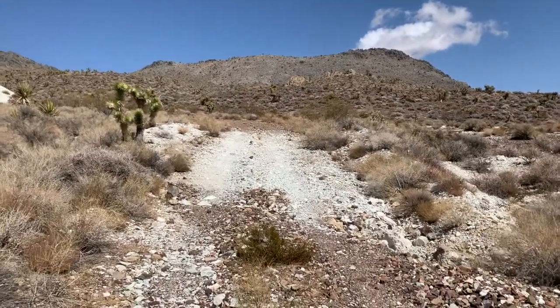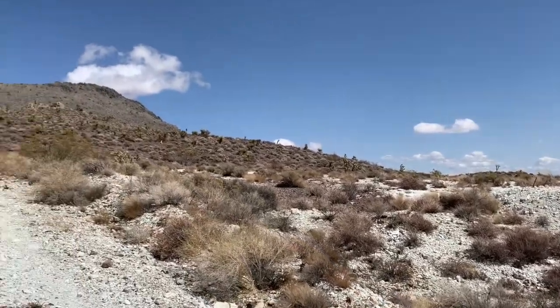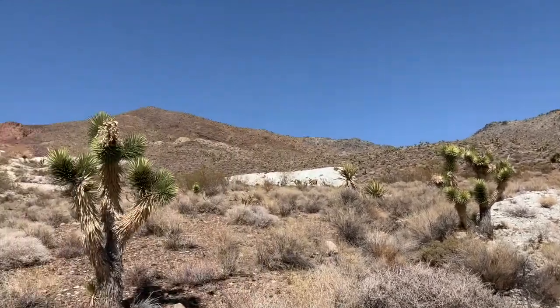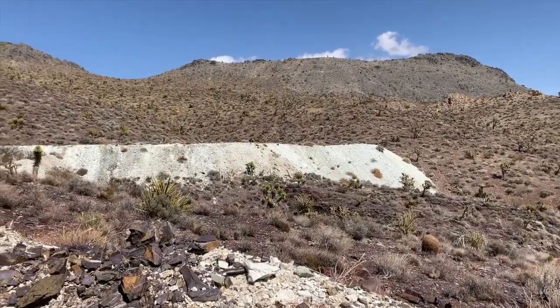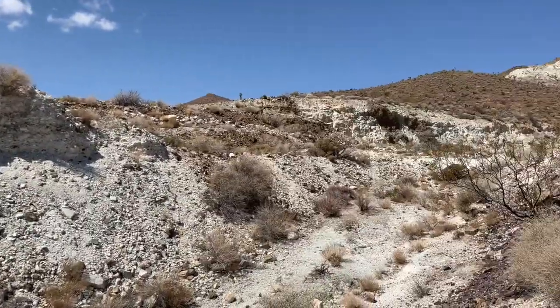I couldn't find an official name for this particular mine on the internet, so I just called it the Kingston Talc Mine because we're at Kingston Peak, in the Kingston Wilderness. So yeah, let's check the rest of it out. The wind was blowing horribly, so I'm going to do a voiceover here. More shots of the tailings. And we've got a lot of soapstone and a lot of talc out here.